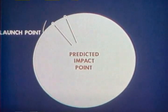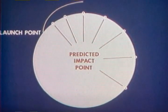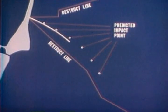On the charts, two kinds of trajectory information are plotted: the actual vehicle position in space and the instantaneous predicted impact point on the surface of the Earth. Should the missile veer off course and the predicted impact point reach a flight termination line, the message to stop the flight must be sent by the range safety officer.